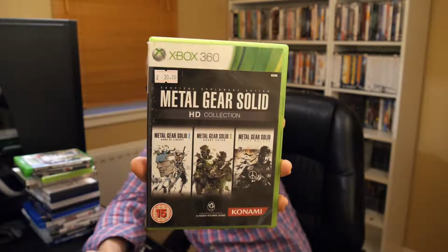Right, and then I was also pretty happy to pick this one up in rather good condition. Needs to be cleaned up a little bit and polished, but it will be really good. It is the Metal Gear Solid HD Collection on Xbox 360. The original price was £20, then they had it marked down to £10, and now ultimately they were selling it off at £2, so I was really pleased to get my mitts on that one for only £2.